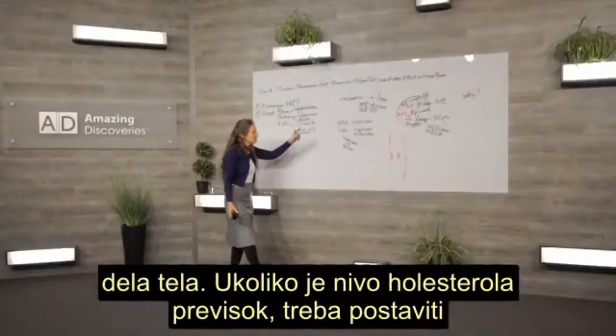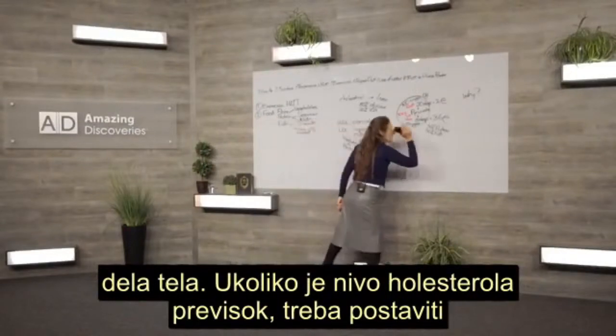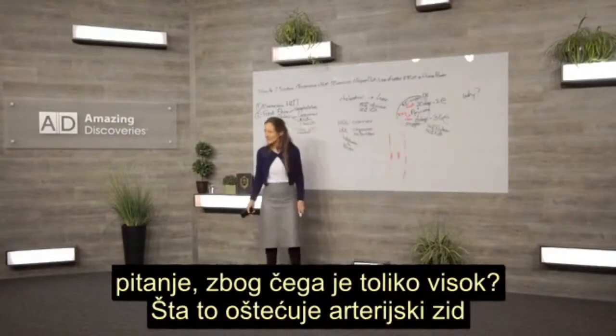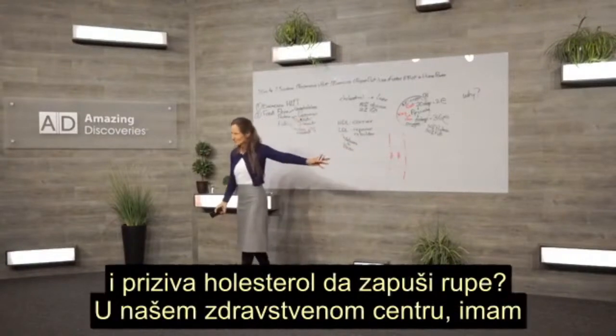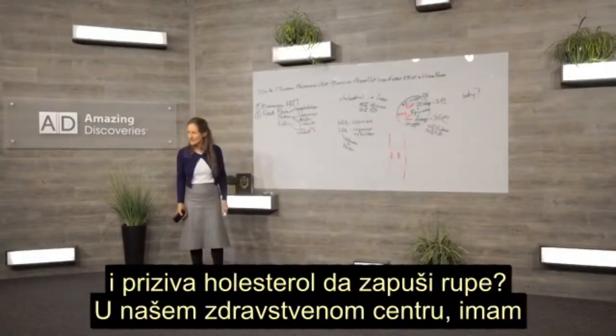And so if the cholesterol levels go too high, the question should be asked, why are they so high? What's damaging the arterial wall, calling the cholesterol to plug it up?